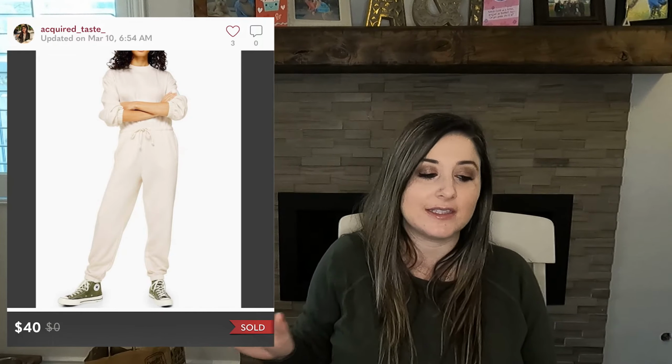Anyways, I purchased this in a liquidation box. Actually, both of these items I purchased in a Nordstrom liquidation box, which my cost of goods averaged out to $6 per item. After 315 days, this sold on Poshmark for $28. So I made $16.40 off of this.